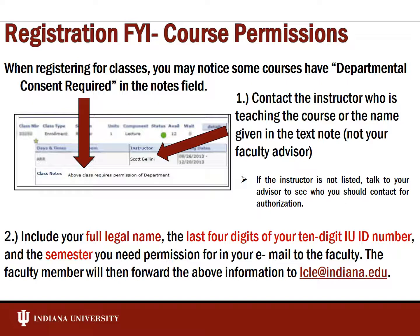When you send us an email, make sure you have your legal name. We prefer you to have your student ID and the section number of the course. If you need to take an independent study or some of the higher end classes in LCLE, it says that you have to get faculty permission. So I do require that you send the faculty that you're working with. I need an email from them in order to be able to provide you with permission. So usually like the 799, like 750, those kinds of courses, I'll need an email from the faculty advisor.